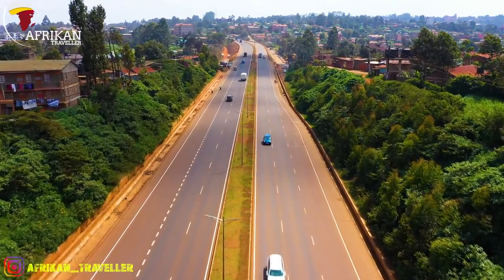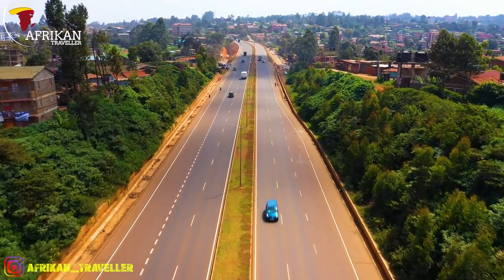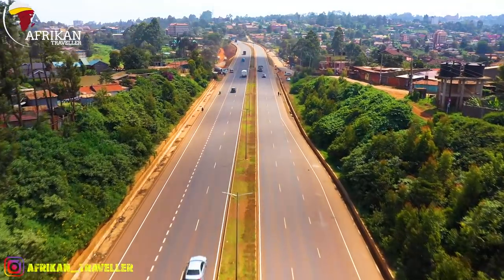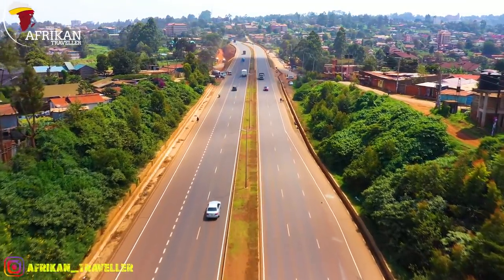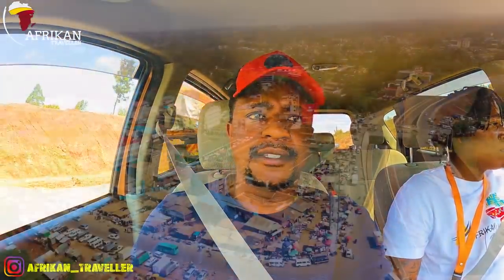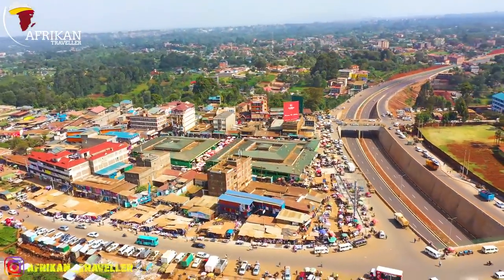So this is a 17 kilometer road stretch that stretches all the way from Kikuyu, where we are right now, all the way to Ruaka. And we're going to pass through Wangige Market. So that is the biggest town between Ruaka and Kikuyu. So some minor final work to be done.